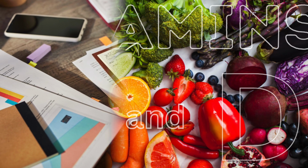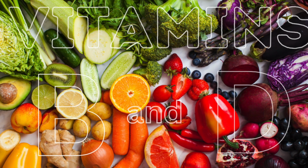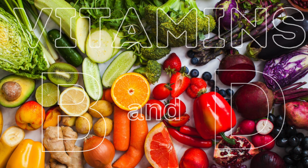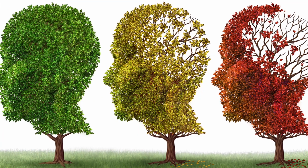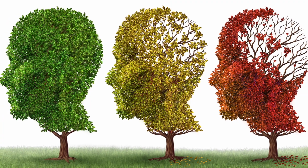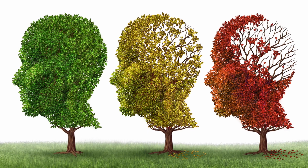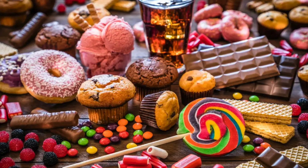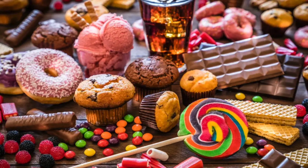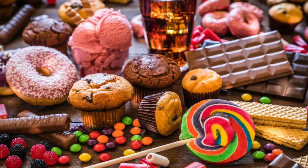Seventh, get plenty of vitamins B and D. When it comes to your memory, you want to get enough vitamin B and D. These two nutrients have been tied to reduced rates of dementia and may play a vital role in keeping your memory working properly. And on the flip side, foods such as sugars, processed foods, and refined carbohydrates have been tied to cognitive decline and, in some cases, increased risk of dementia.